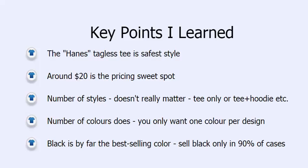The number of styles really doesn't matter all that much. Really, what we want to do is a t-shirt only, or possibly a t-shirt and hoodie, or a t-shirt and hoodie and a tank top, or t-shirt and hoodie and a woman's tee. But the number of styles doesn't make a huge amount of difference, as I'll come on to.